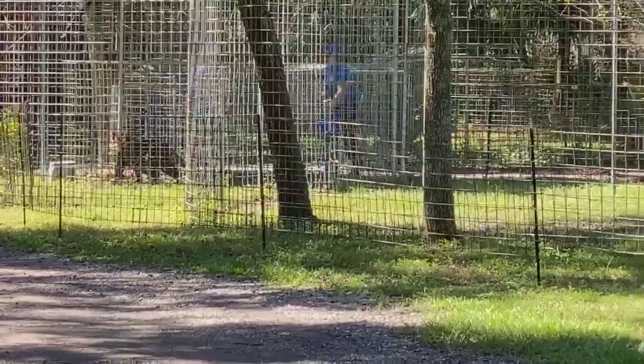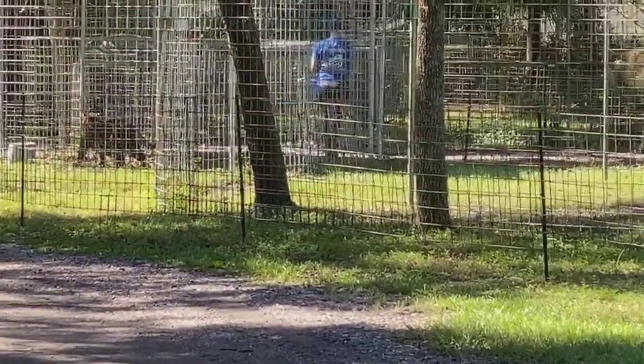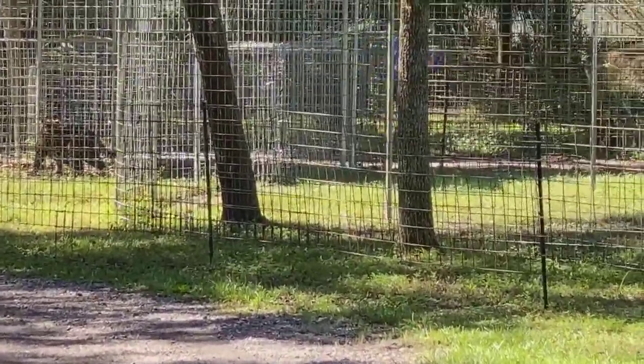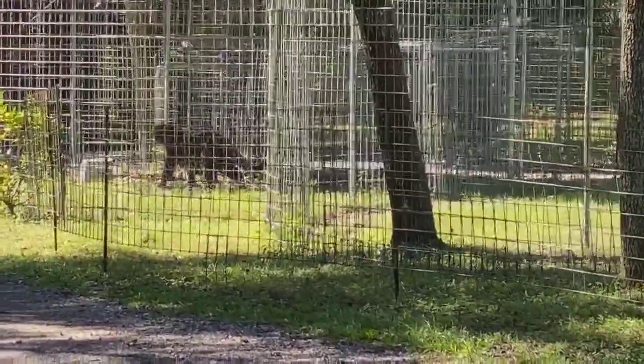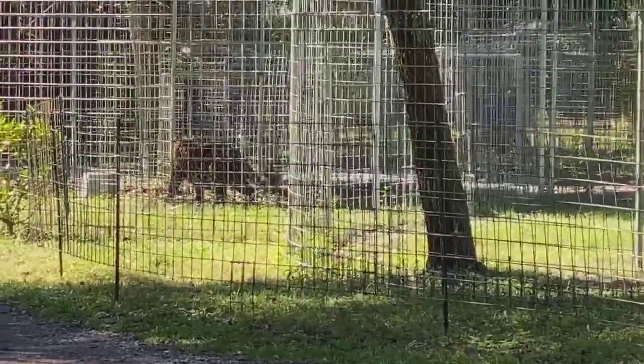Sundari's got, I think, 3 cages, so she's got 3,600 square feet too. And so currently she's locked into about 1,200 square feet of it so that Natalia can pass through 2 of her enclosures to get back to her own 2.